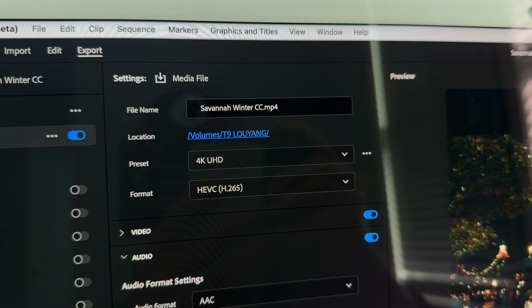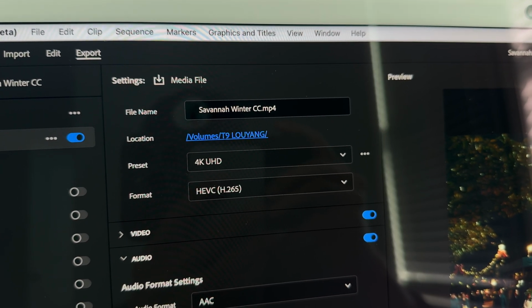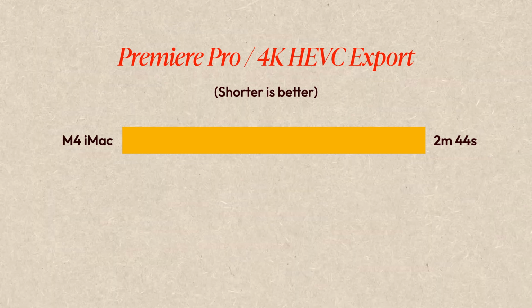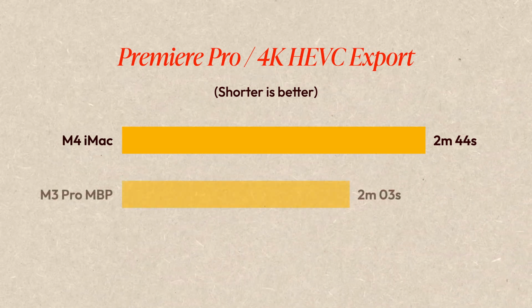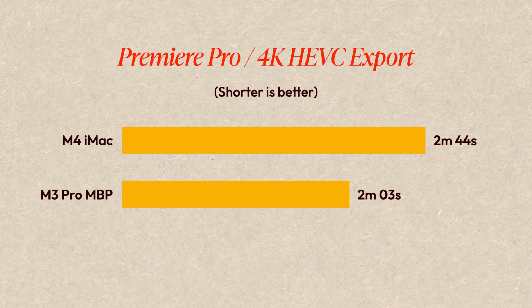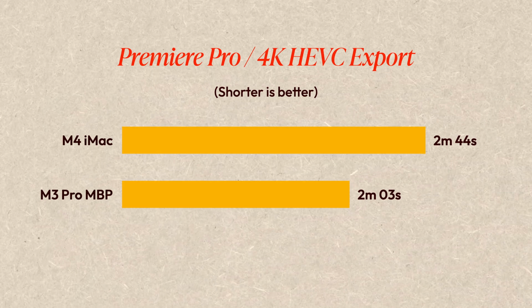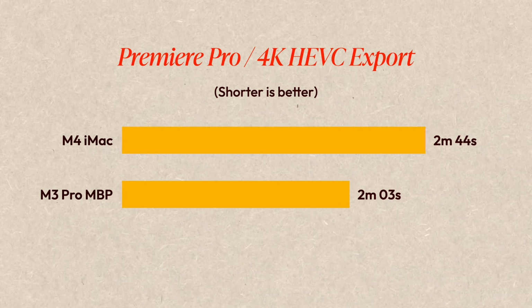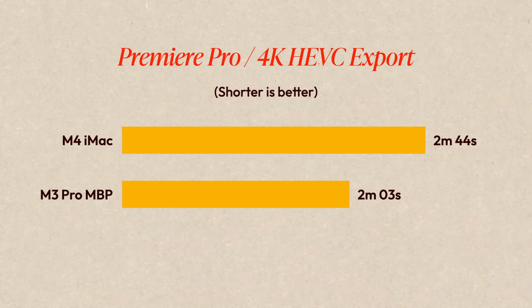Then I exported my timeline in HEVC 10-bit 4K 23.98. It took the M4 iMac 2 minutes and 44 seconds to finish. For the M3 Pro MacBook Pro, it's 2 minutes and 3 seconds. So in Premiere, we can see that the media engine doesn't really benefit that much. Instead, the M3 Pro's extra GPU actually benefits a lot, resulting in a faster export speed.